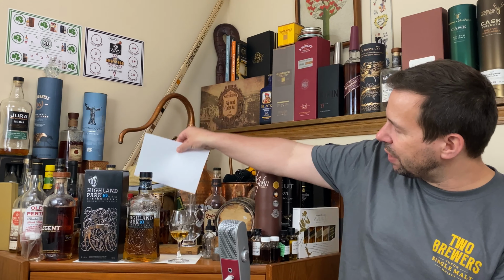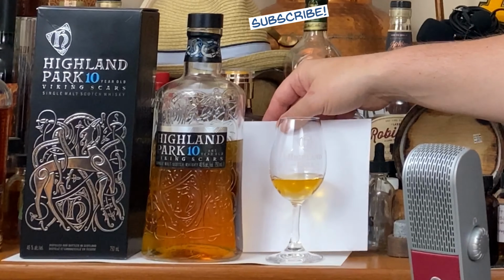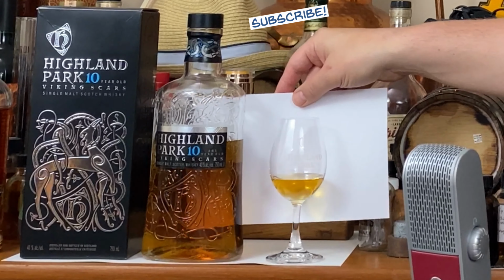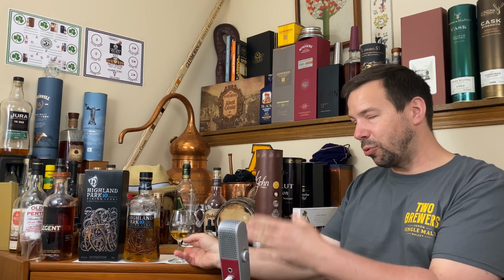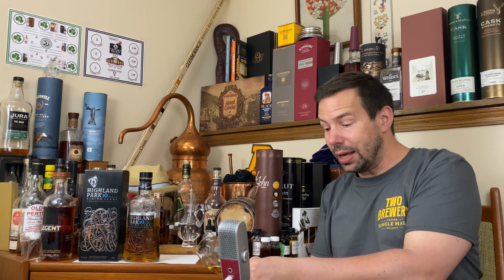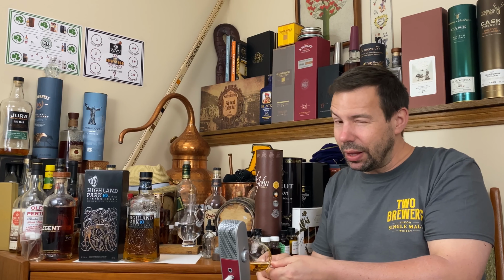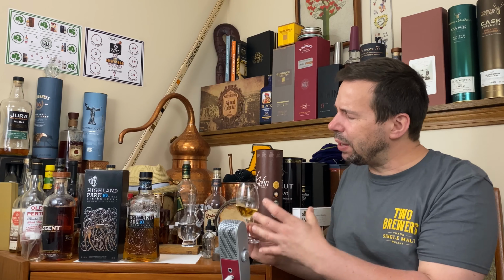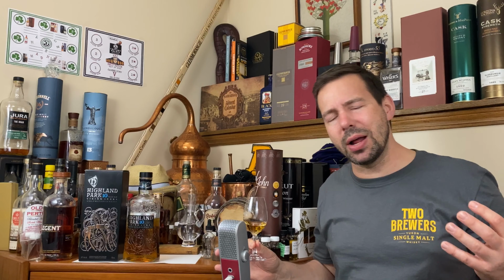All right, so let's have a look at the color of that. A very nice light golden hue, probably about a 14, 18 karat gold. So very nice, wonderful to look at, and that's natural in color. Now this is 40% ABV, and it is most likely, probably almost assuredly chill filtered. That's a big brand, and all the big brands are doing that.